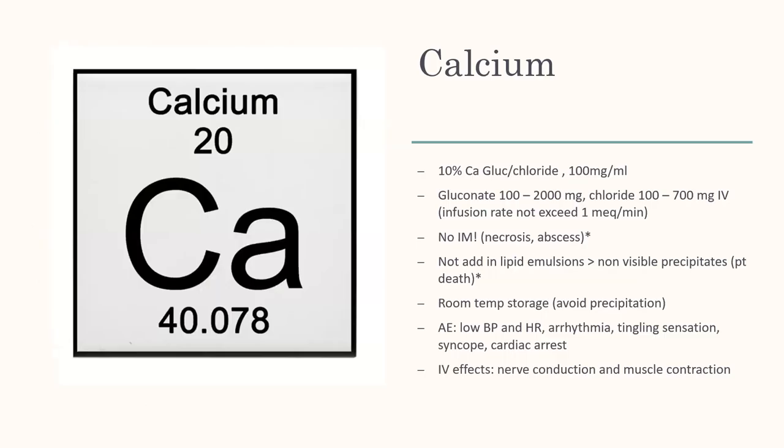Another one is calcium. So this is in preparation of 10% calcium gluconate or chloride, usually 100 milligrams per mil. In gluconate form, 100 to 2000 milligrams. Chloride, 100 to 700 milligrams per IV. Infusion rate should not exceed 1 mEq per minute. And do not give this IM. It will cause necrosis and even abscess. So just be cautious of that.